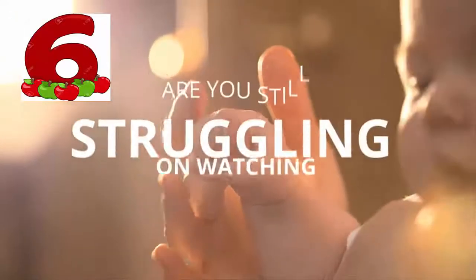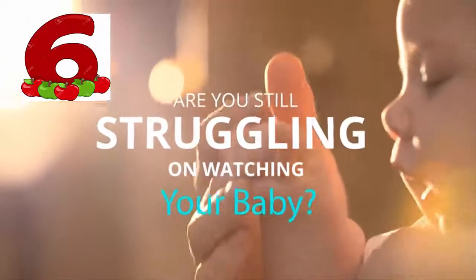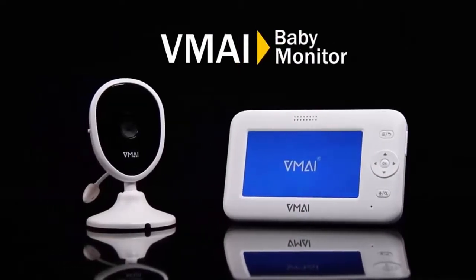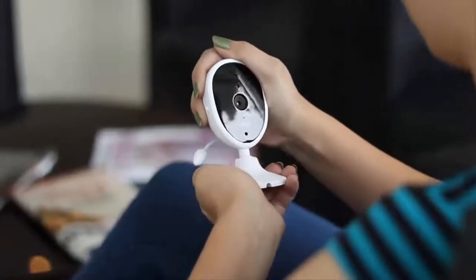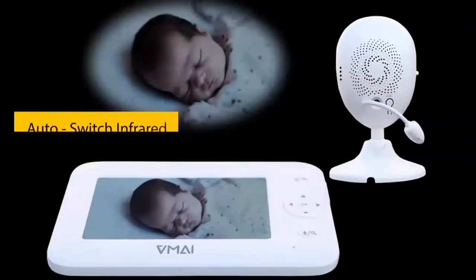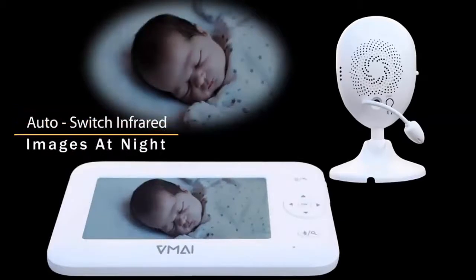Focusing on watching your baby and not be able to do anything else? WeMy Baby Monitor is the exact device for nursing. Knowing your baby's safe and sound with a 4.3-inch high-quality LCD monitor and 2x zoom. Full color by day and auto-switch infrared images at night to see all the delicate movements of your baby clearly.